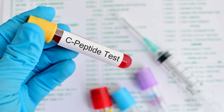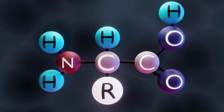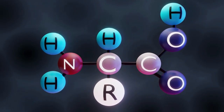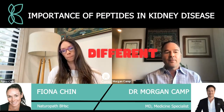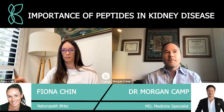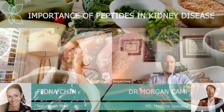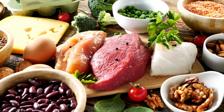Yeah, peptides are basically chains of amino acids, and some are shorter and some are longer. And they will have different effects depending on the size and the type that they are. Basically, they're the constituents of proteins. So peptides make up proteins.